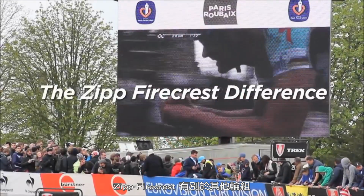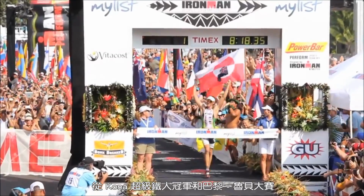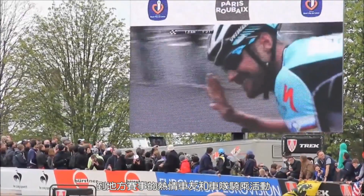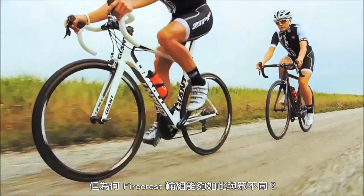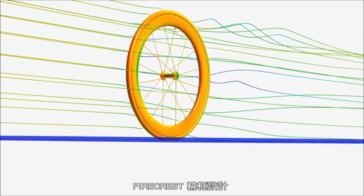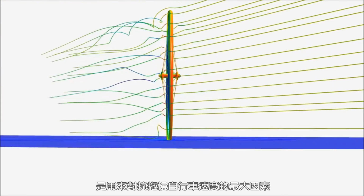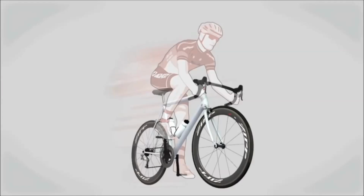The ZIPP Firecrest Difference. Thousands have discovered it, from champions at Kona and Paris-Roubaix to the passionate cyclists you see at local races and group rides. But just what is the Firecrest Difference? Based on years of research, ZIPP Firecrest rims are designed to combat the biggest thing to slow you down on a bike: wind resistance.